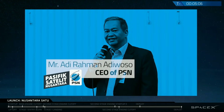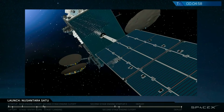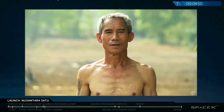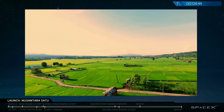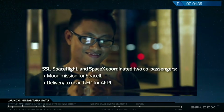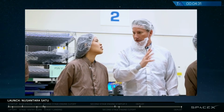PSN-6 is a very important spacecraft to us. It will provide the first broadband capacity over Indonesia, and I guess the first one in our part of the world to do that. We hope that this is the beginning of a long-term relations and beneficial to both of us.